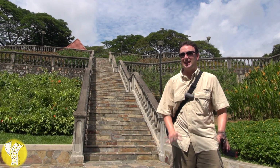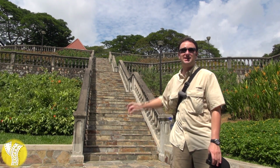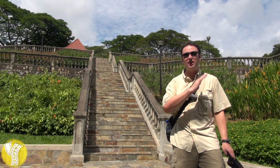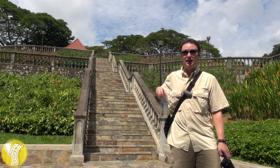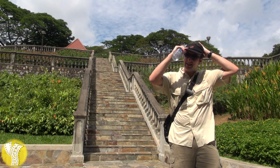So this trail isn't really that difficult in terms of walking difficulty because it's mostly paved or staircases, but it is difficult in terms of the heat. You'll want to come either in the early morning or late evening because Singapore is hot. Make sure you bring plenty of water, sunglasses, sunscreen, and a hat, especially if you're going to be walking in the daytime.